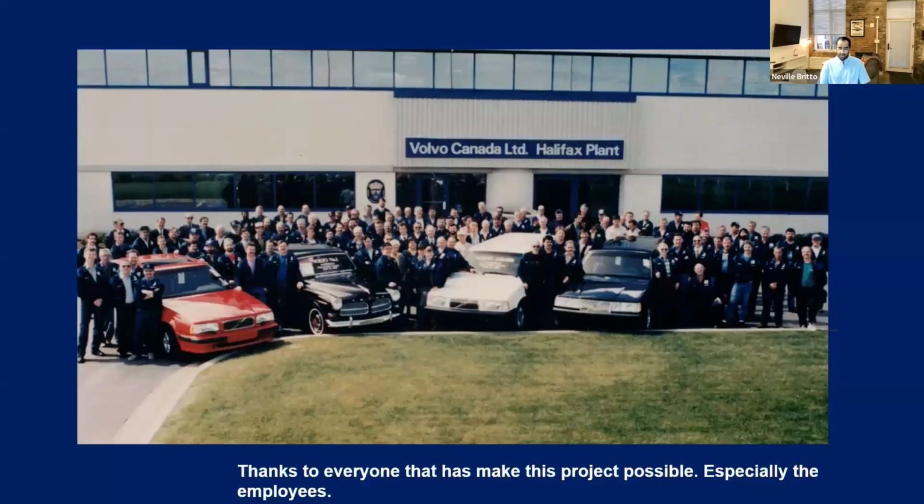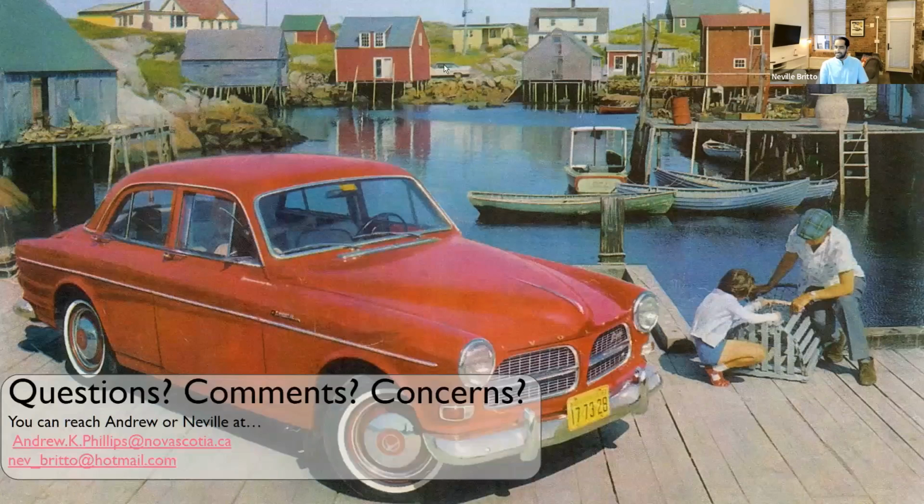And just a special thanks. I've been working on this project for a while, but I just wanted to say thanks to everyone so far that's supported this project, especially the employees who have been really amazing. That was one of the last group photos taken at the plant in about 1994 or so, 1995, when the first 850 rolled off the line. So you can see the 850, the first car built in Halifax, the 250,000th Volvo, and the special edition 940. Thanks. Hope you enjoyed that.